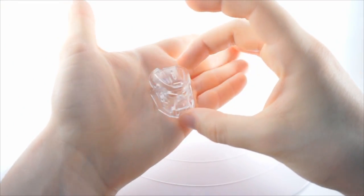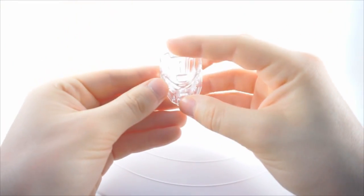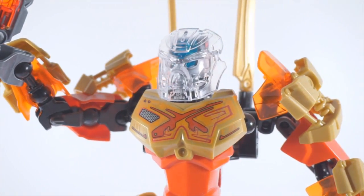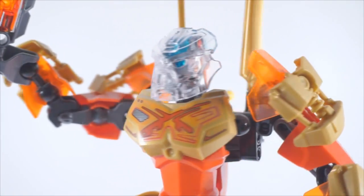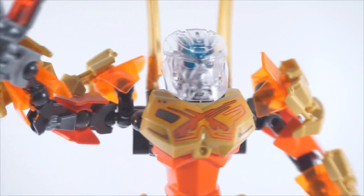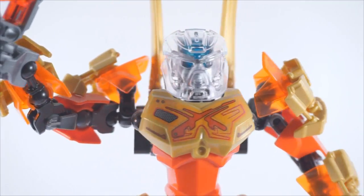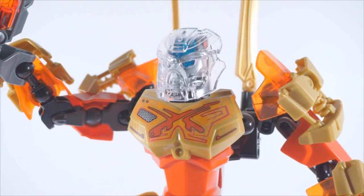Very shiny. Now on the screen right about now, you will see the mask of fire on Tahu. Obviously enough, I'm not going to put him on anyone else, but you can see it on Tahu, and it looks really cool. I wouldn't necessarily say it fits him, but it does look really neat.